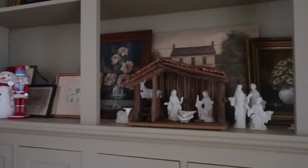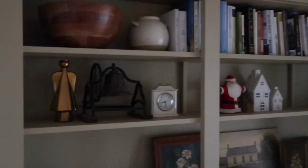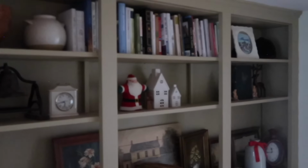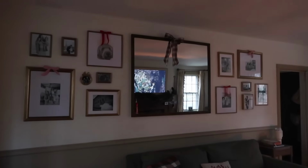I'm always trying to remind our kids why we are in such anticipation, why this is such an exciting time of year. Yes, we're all excited for presents and Christmas morning and all of that, but always trying to really drill into their heads the true reason of the season. So of course we have our nativity set front and center.